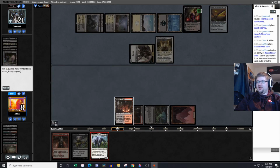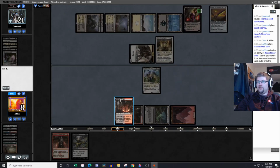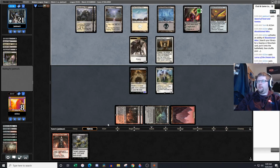I guess I don't take lethal though necessarily, and then I have a shadow to maybe come back with. I don't know. Tough spot. I think I'm probably dead here, but I'm not taking lethal at the moment. An opponent could put me very low.